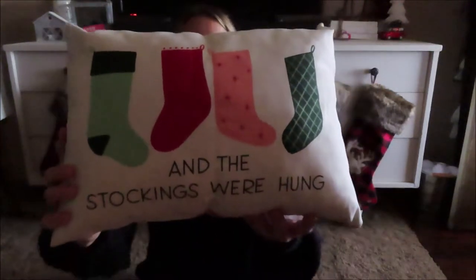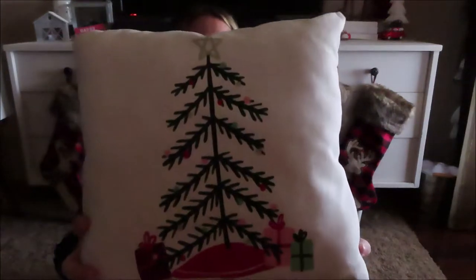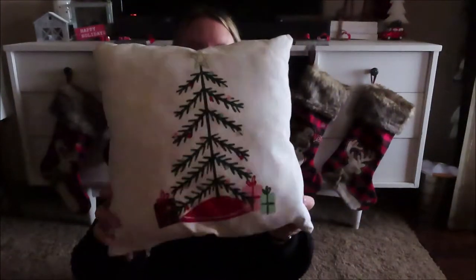So we have this pillow. And then we have this one as well. So all of the pillows were $5 each.